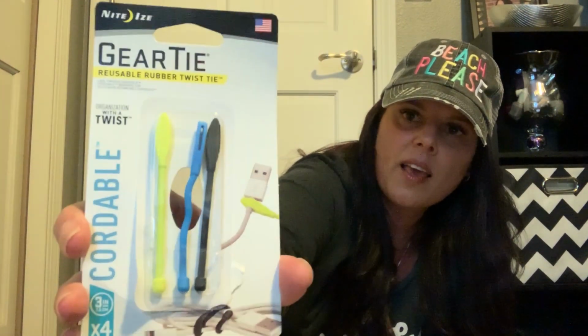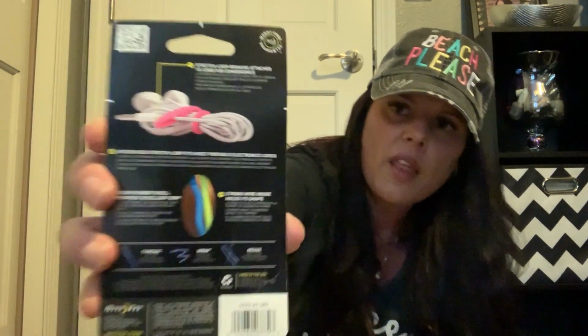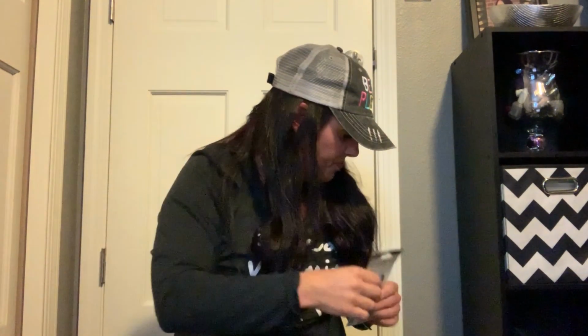I'm just going to show you this one in the pack because it's so small. This is by Night Eyes. These are gear ties, and you can see right here in this little picture how they hook onto your electronics, and then you just wrap them up so you can corral your phone cords and any other kind of cords. These are 3 inches long. It is a 4-pack of multicolored, and they were only $3.98. This is like a little add-on item that I threw in there.